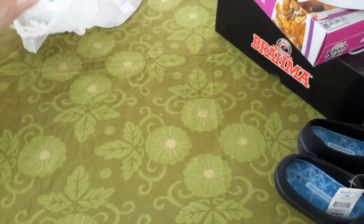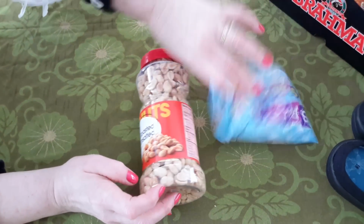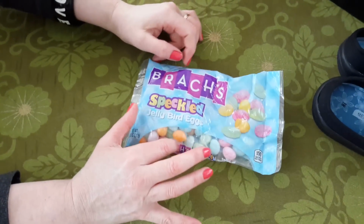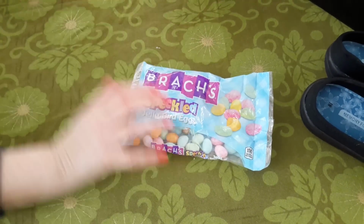And what else? Oh, I got some nuts. And I got some Easter eggs for 50 cents. These are just like the ones at the, oh, they're Brock's actually. I think they have these at Dollar Tree, 50 cents.